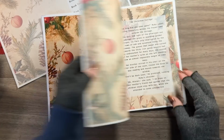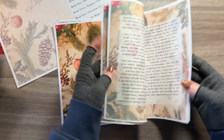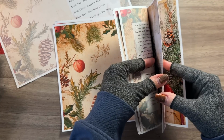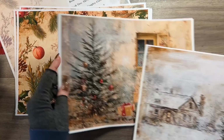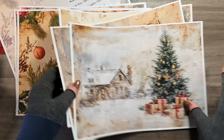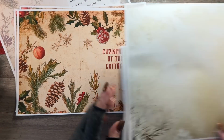So the stories in order. So this is my first story, A Christmas Cottage, and it's in order. And again, what I've done is I've printed 3 of the journal pages like this, and I have backed them with that freebie that's on the website.